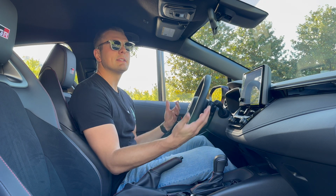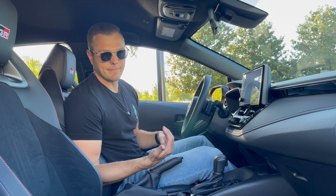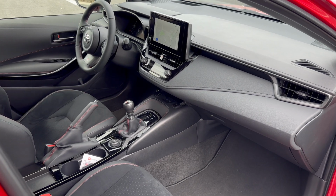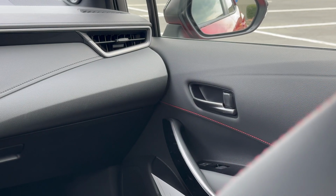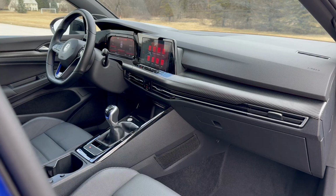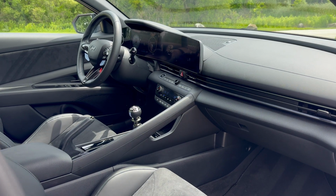First thing we'll touch on is the interior build and materials, and it's just not quite Rolls-Royce, but you wouldn't expect it to be. Now this point won't shock anyone, but it is worth mentioning. You do get some nice features in here, but the build and materials are slightly less impressive than you get in the Civic Type R and the Golf R from VW. This might be on kind of the same plane, maybe a little bit nicer than a Hyundai Elantra N.